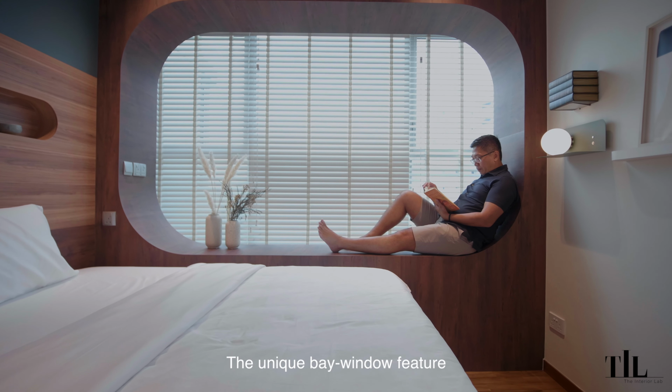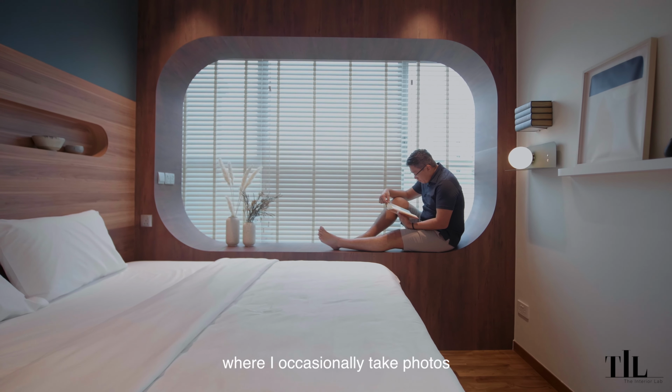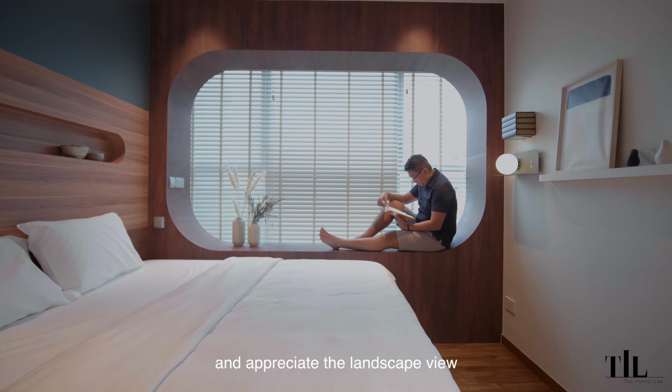The unique bay window featured in the master bedroom is a cozy nook where I occasionally take photos and appreciate the landscape view.